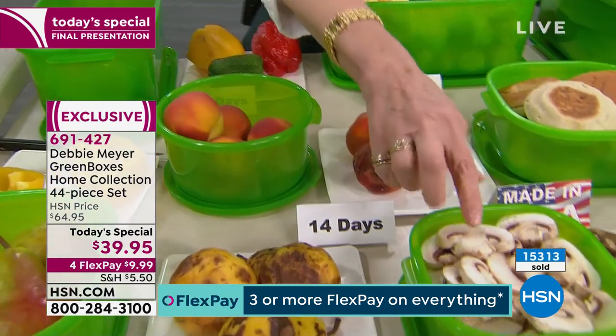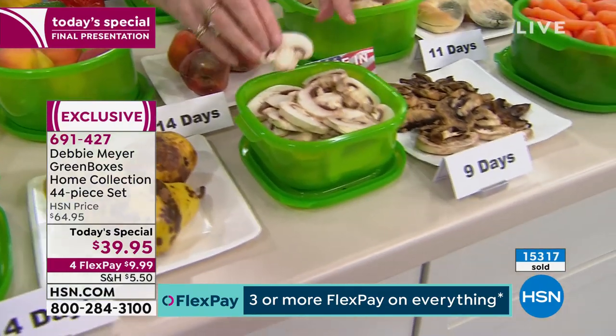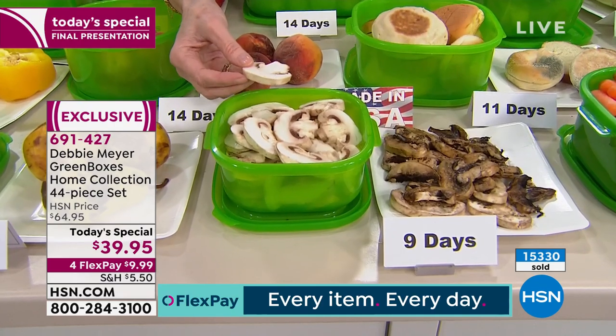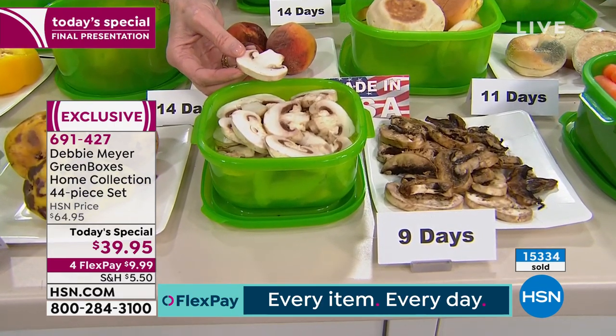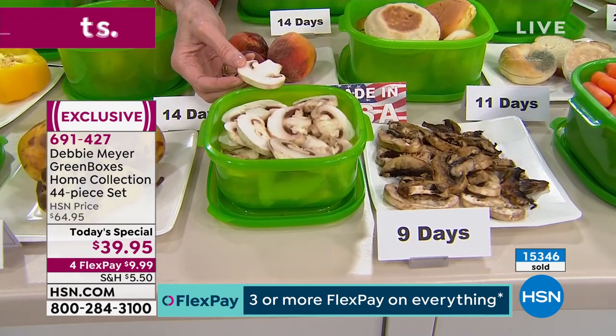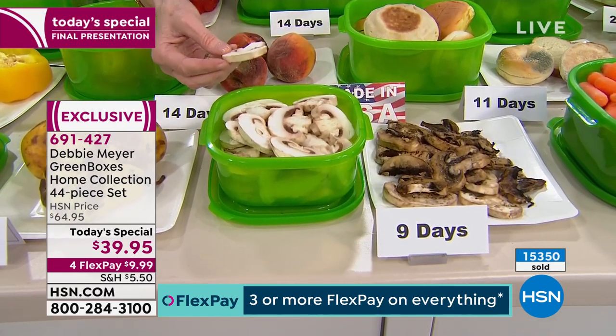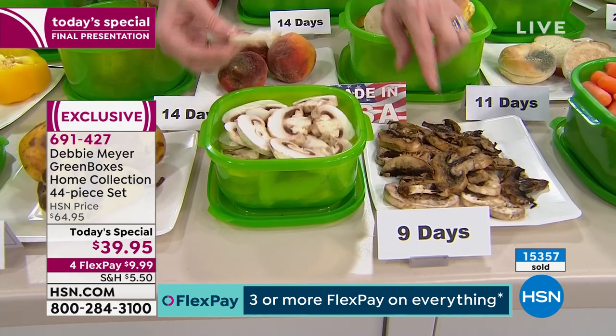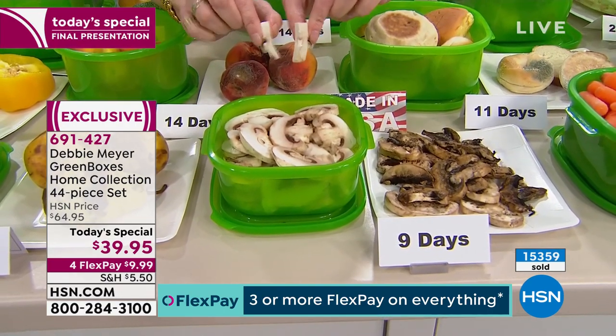14 days. I love to buy cut mushrooms because they're very convenient. They go off faster because Mother Nature thinks that vegetable has been damaged. They pump out more ethylene gas to make sure that it goes back to seed faster. That was disgusting long before 9 days. However, at 9 days, I've still got these.